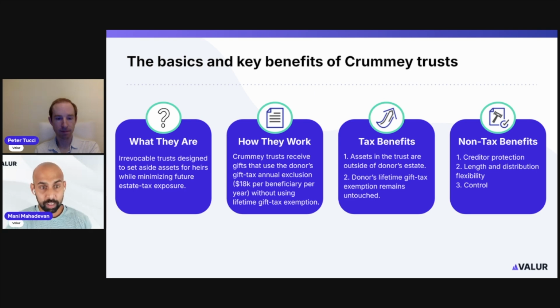Part of the premise of Valor is we can help you set up these trusts at no cost, and our administration fees are fairly low, $1,000 per year. So you can set up same day. It's fast, you're not paying fees that take away from the upside of these accounts, and it makes it more accessible. And so really you can get as much value out of this as possible.